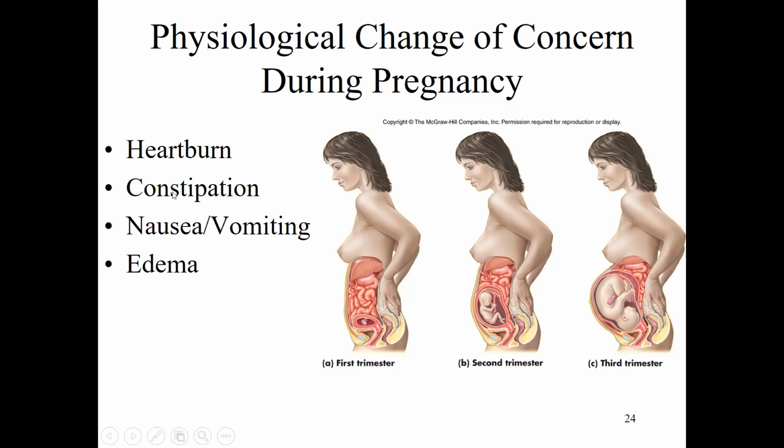Constipation can happen anytime. It's often because of the iron in the prenatal vitamins, but it might also just be because of hormone changes. So making sure you're drinking water and having your fiber and getting your exercise will help with that. You're not supposed to take laxatives, so you try and find more natural measures.